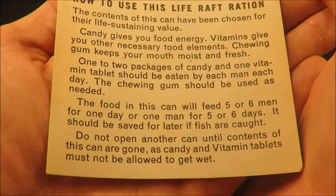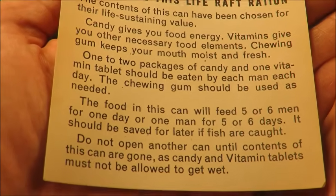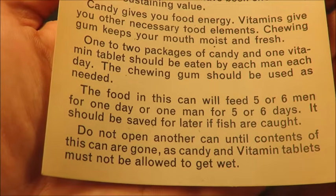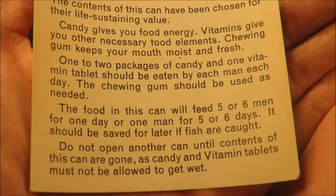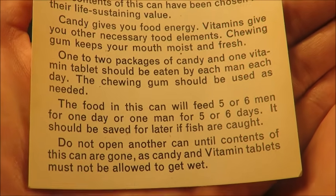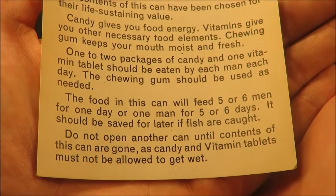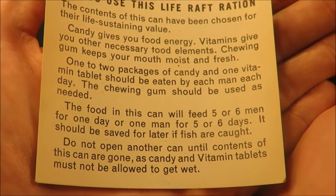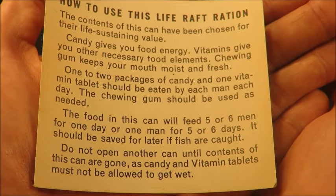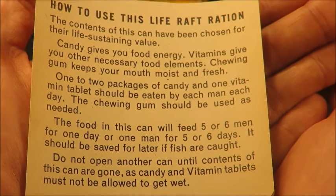How to use this Life Raft Ration. The contents of this can have been chosen for their life-sustaining value. Candy gives you food energy. Vitamins give you the necessary food elements. Chewing gum helps keep your mouth moist and fresh. 1 to 2 packages of candy and 1 vitamin tablet should be eaten by each man each day. The chewing gum should be used as needed. The food in this can will feed 5 or 6 men for 1 day or 1 man for 5 or 6 days. It should be saved for later if fish are caught. Do not open another can until contents of this can are gone, as candy and vitamin tablets must not be allowed to get wet.